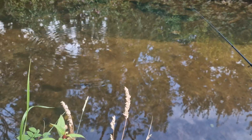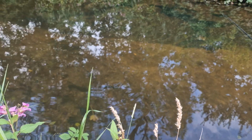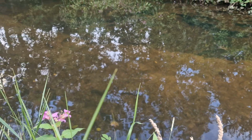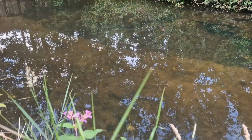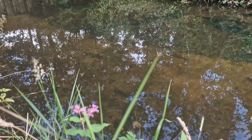So there's a few decisions to be made, because there is a few chub now moving on this line. I think if you catch one, it's going to be game over because it's that clear. But enough talking. Let's get down there and give it a go.